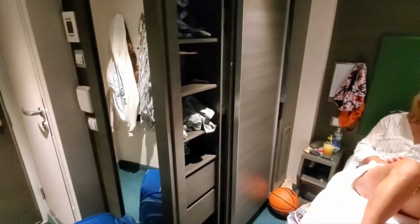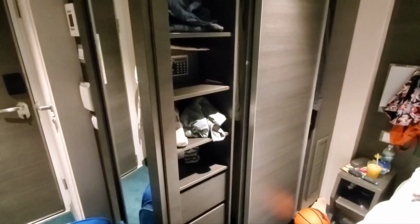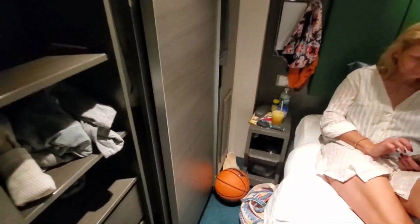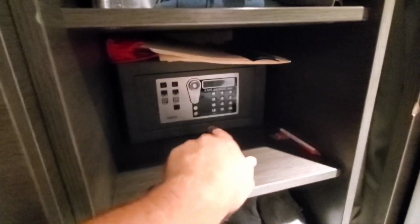Alright guys, I said there's not a lot of storage in this cabin for four people, but you know, you gotta pack light. You'll have a shelf here. You got a shelf here. It does have your safe. Another small shelf here and here. You have two drawers. They're not very big either. And a little more space under here. You'll have one.